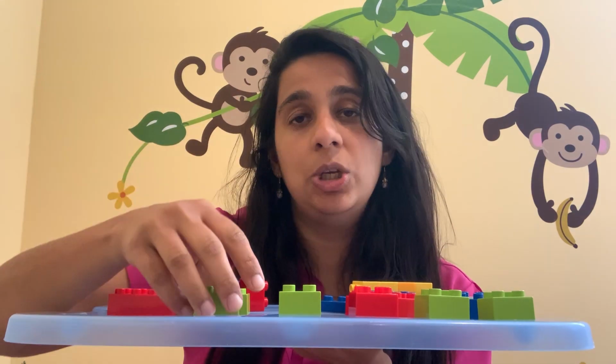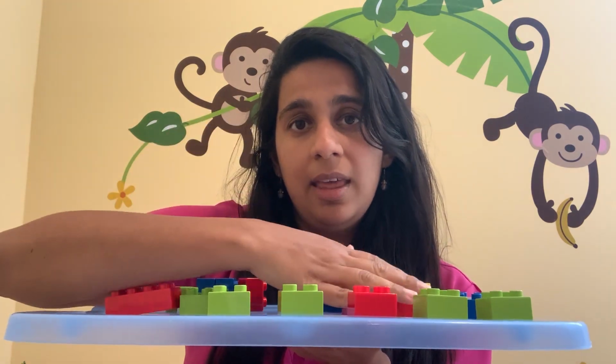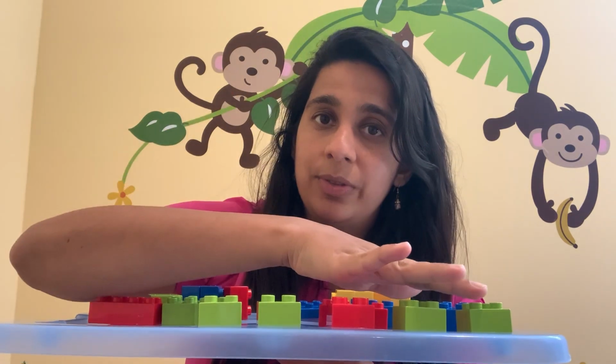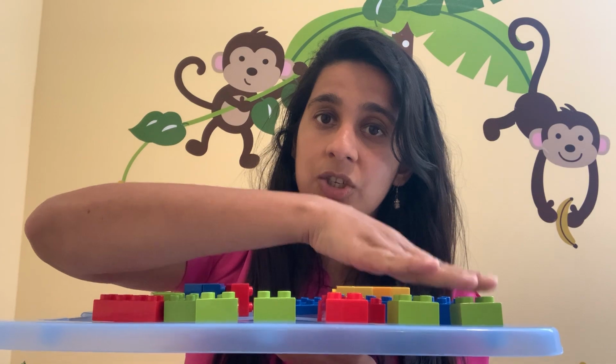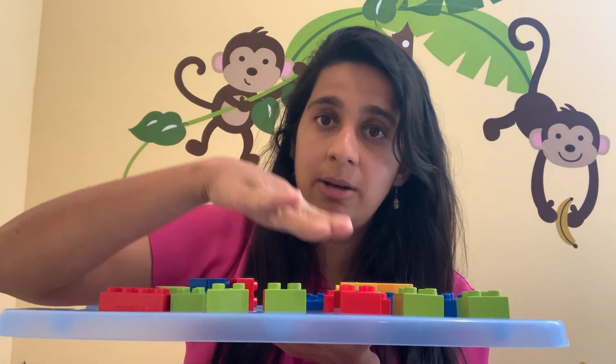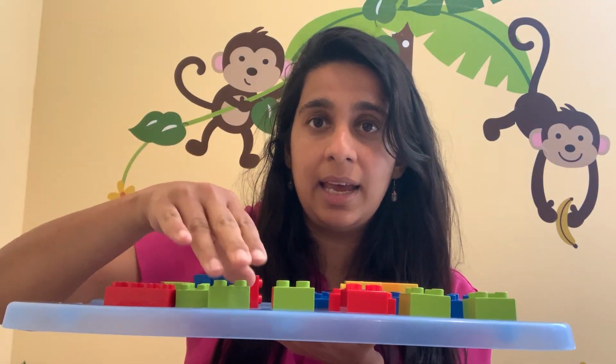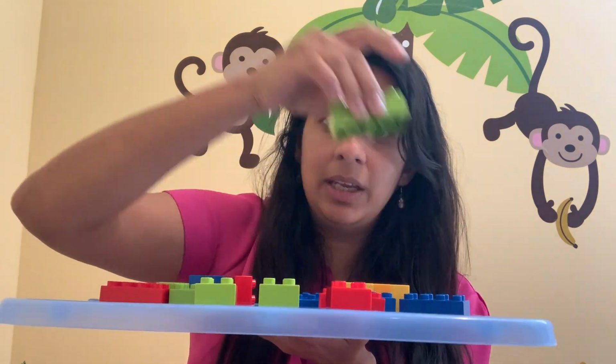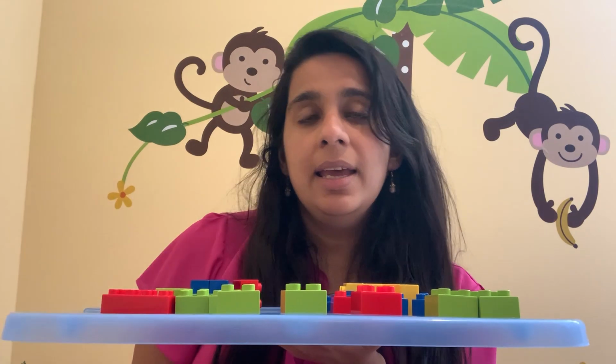And I would encourage you at this point, as you are counting and you are putting the blocks in a spot and counting the number, to invite your child and help them through this as well. Have them touch the block as they're counting so they understand that 1 meaning 1 block, 2 meaning 2 blocks.